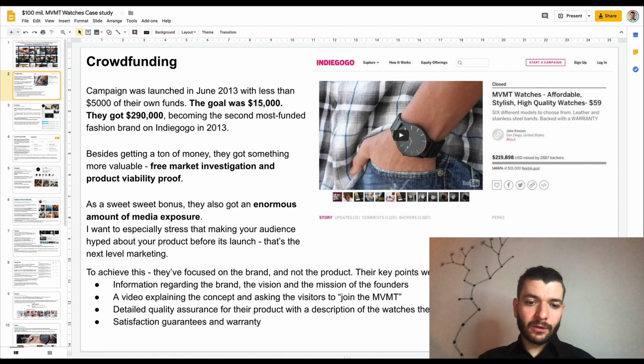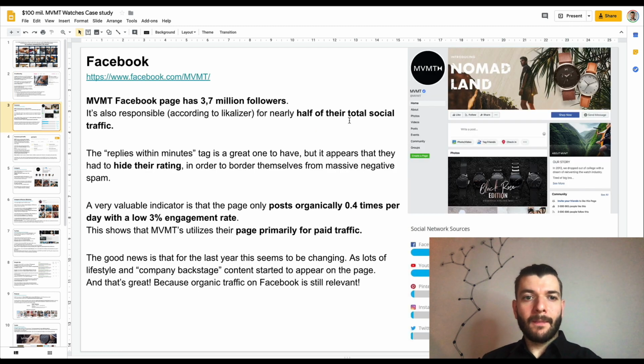They had detailed quality assurance for the product with descriptions of the watches themselves, then satisfaction guarantees and warranty on their Indiegogo. Those are all things you would typically find for a product, but the main competitive advantage they had is basically the brand, the mission, the vision, why they've been selling those products, and also the community principle, the movement, right? They established this community.